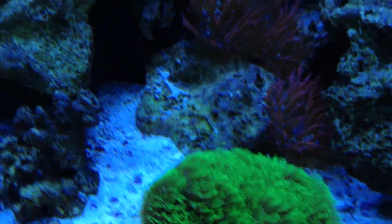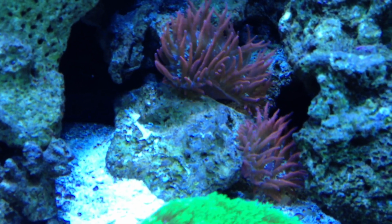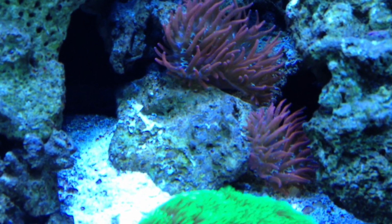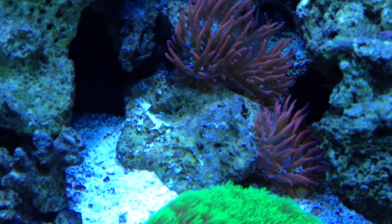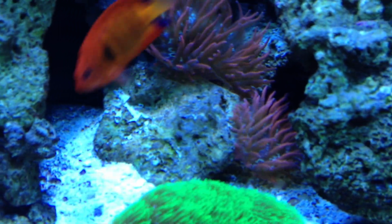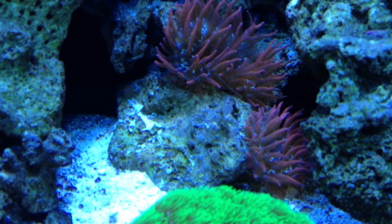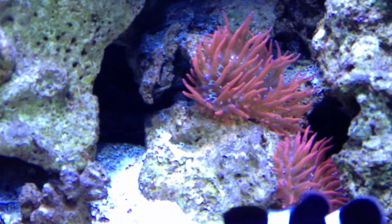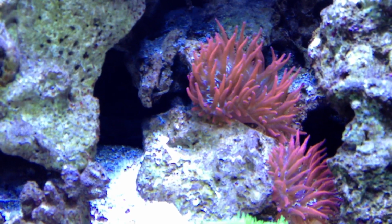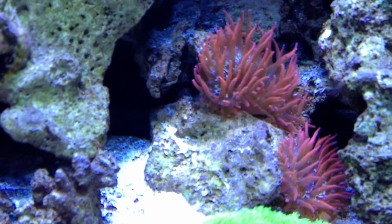But my anemones here, they've actually been doing a great job. They've gotten bigger and bigger, actually. The top one there seems like it wants to split up. I don't like for it to split up. I actually want to get a really big one where it can fill in this whole spot here. But I guess, as long as it's doing well, that's all that matters, really, right? If it does split, I'll actually give one of them away, maybe.